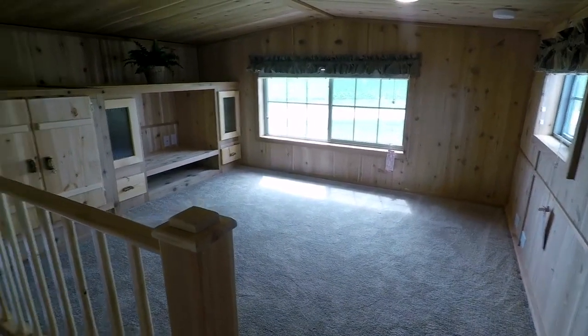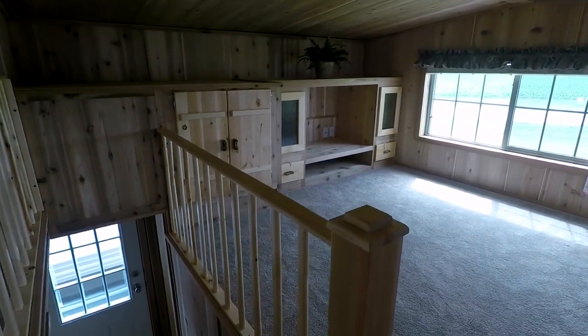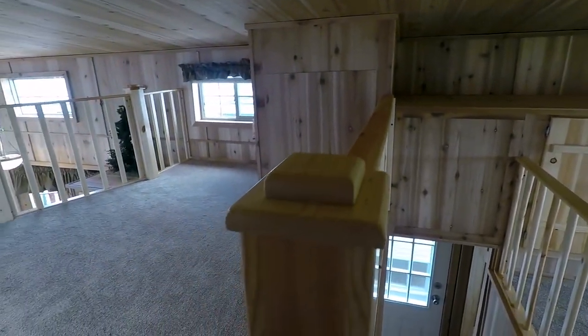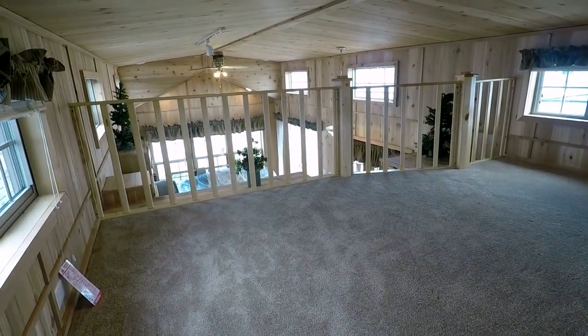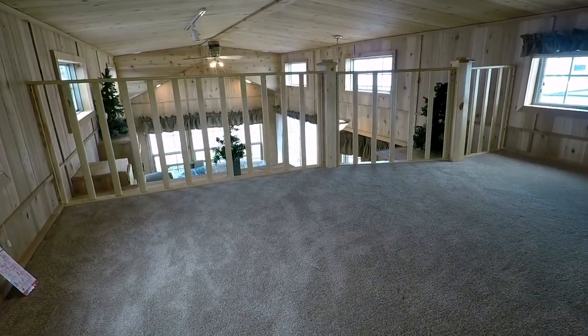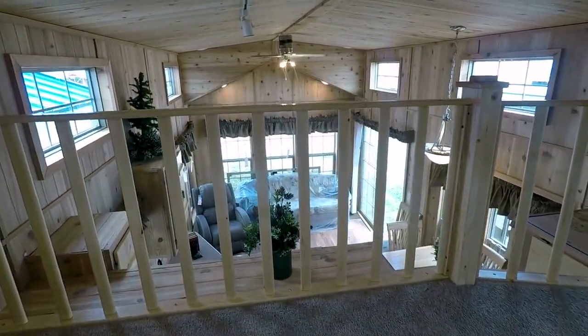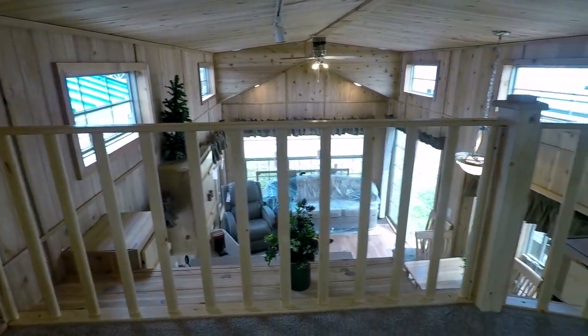Nice big entertainment center, couple cabinets, couple drawers, plenty of places to put the kids' stuff. The shorter loft, which is going to be about 4 foot tall, is over here, and it actually overlooks the front room. So I'm not going to crawl over there. Maybe I can reach over there. There you go. So there's what the front of this trailer looks like.